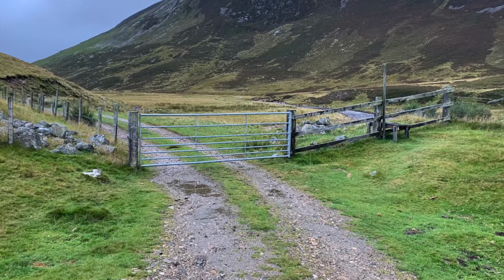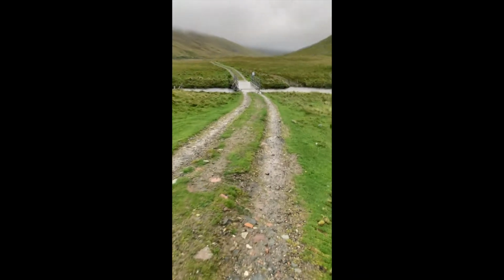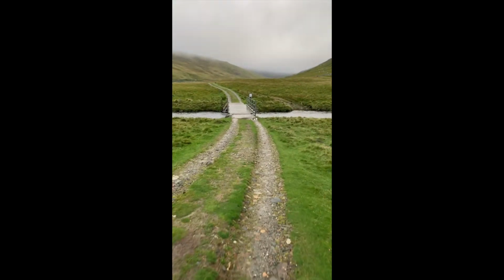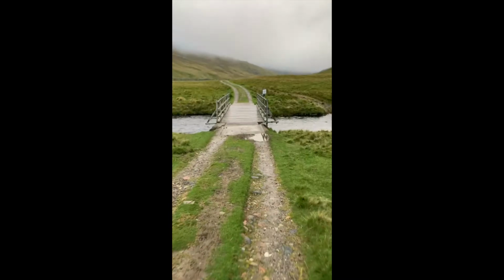and heading through, which continues on a Land Rover track. Almost a mile in, we're just continuing to follow this Land Rover track. We reach a bridge, cross over this, and we're going to just continue on the track for now. Fairly easy going, very windy, but the weather stayed dry so far.